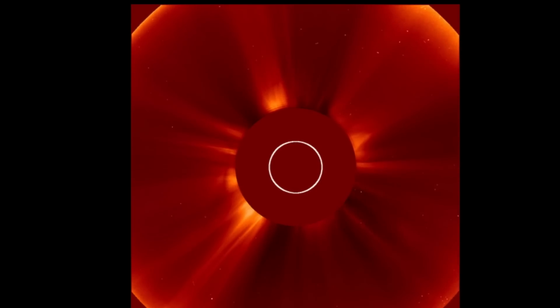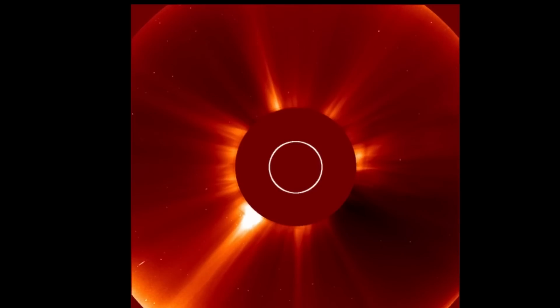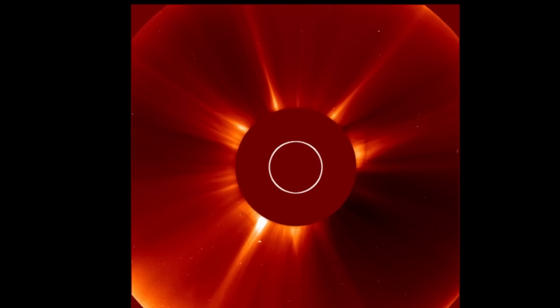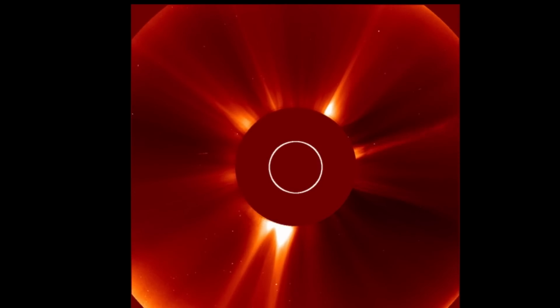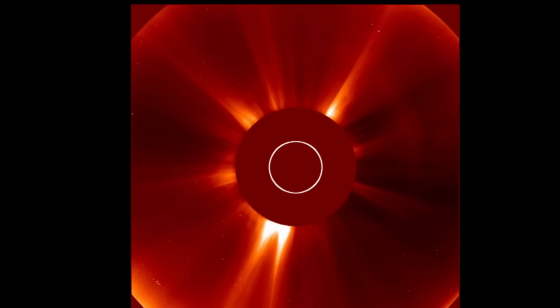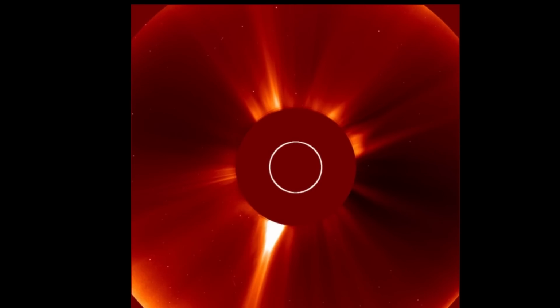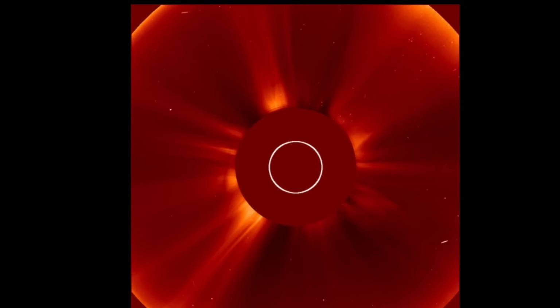Having a look at LASCO 2, we're showing here the last 7 days of images brought to you by SOHO. And we've had 1 full halo CME and about 7 other large CMEs in the last 7 days. Watching the last few images, we're going to see another full halo CME, last few images. So that was today.